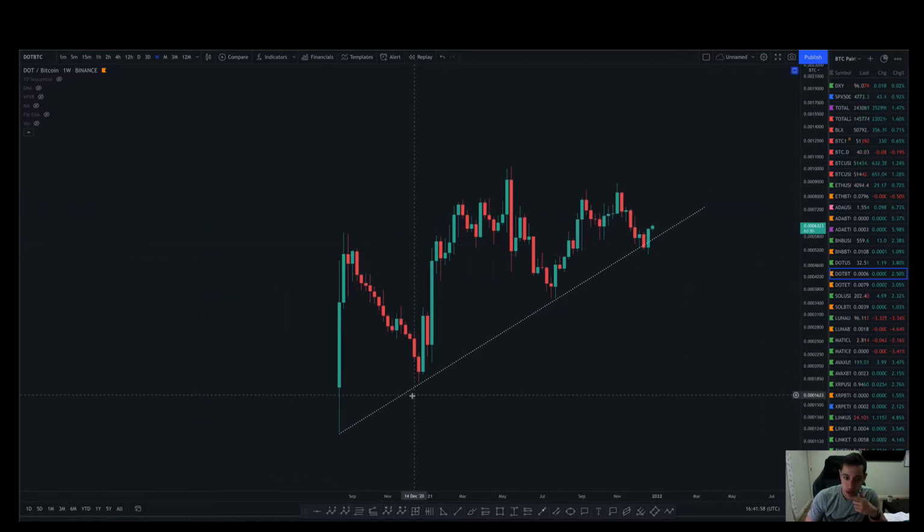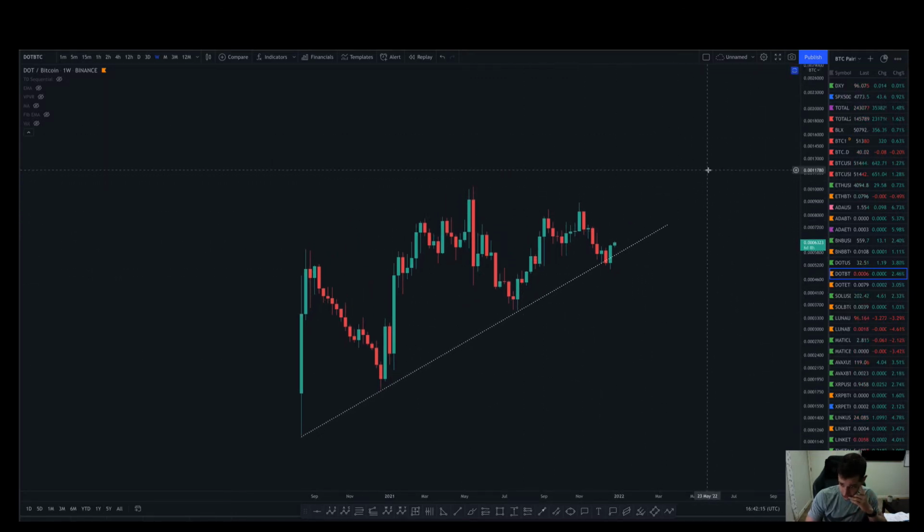So, pretty similar chart on the DOT Bitcoin pairing. We're hammering away at this 9,000 to 10,000 sat area, and essentially we're still forming higher lows here, looking to take this higher to the next leg. So DOT/BTC uptrending, looking good.